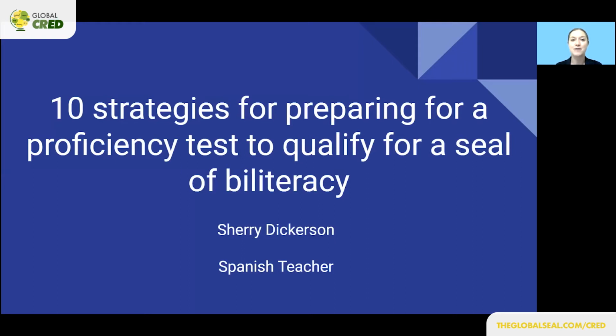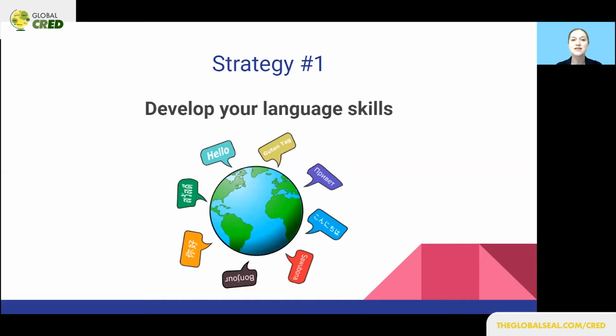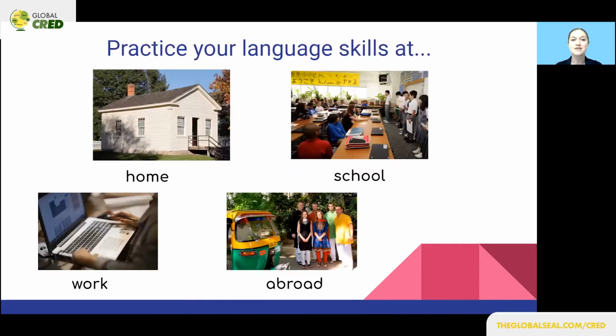I have been preparing my students for the Seal of Biliteracy assessments for the last 4 years. I would like to share some important things that I think are helpful strategies for you to prepare for a Seal of Biliteracy assessment as well. Strategy number 1 is to develop your language skills.